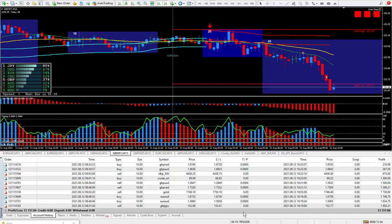And I ended up getting well over my 100 pips, what I'm seeking on a daily basis. Ended up with 154 pips, and those 154 pips paid $13,157.